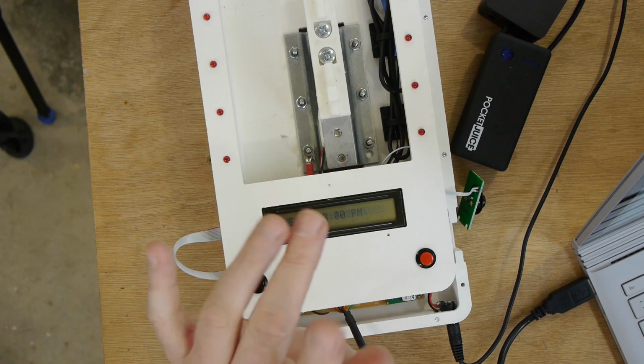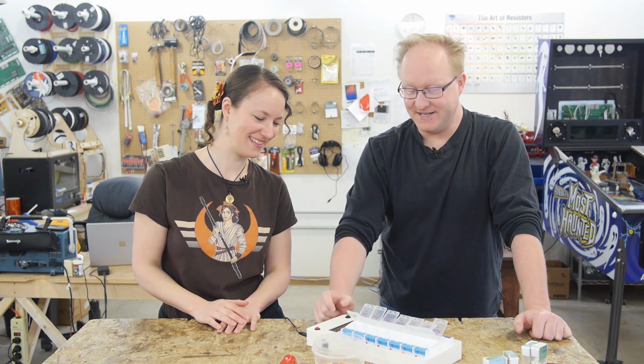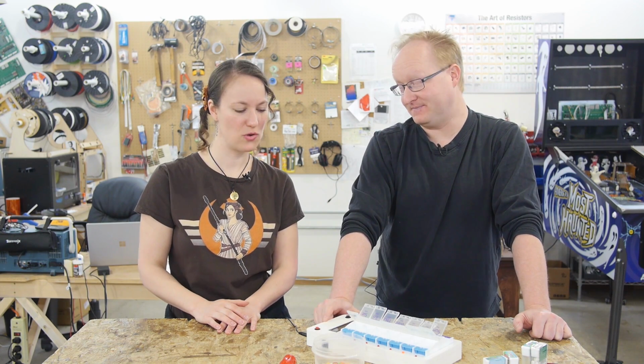I'd better eat them. All right, so we have everything we need except for the load cell programming. I'm going to merge that library, and that should give us the final piece we need to finish this off. Well, Karen, here it is, the PillMinder 2000.